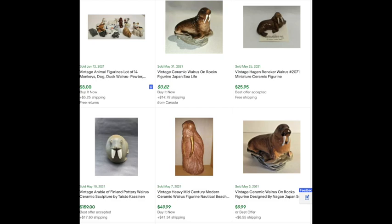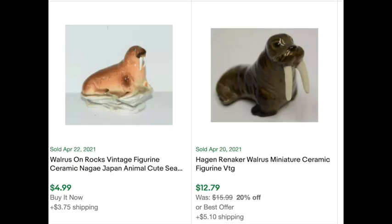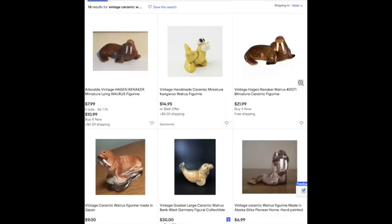There were some cool walruses that were. As you can see in these solds, there are some that sold for more. But the one I had, one similar to it anyway, seemed to be selling for about $5 to $10, and there were a lot still listed. So you'll notice as I'm going through these different items that I do pay attention to how many have been sold and how many are still up. So 16 ceramic walruses are still up there.